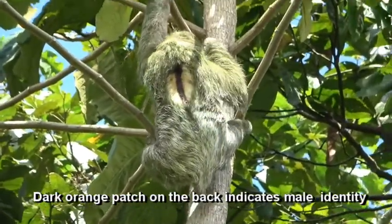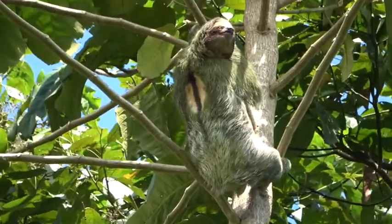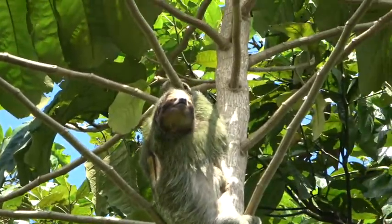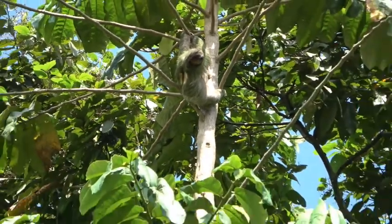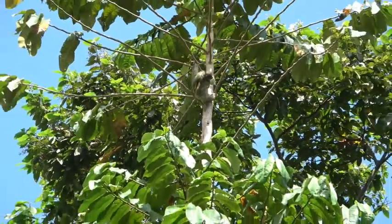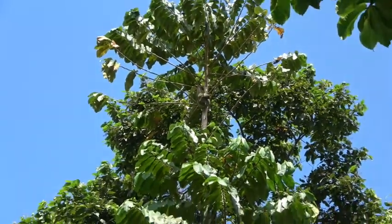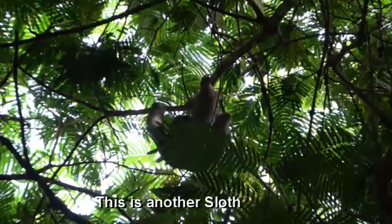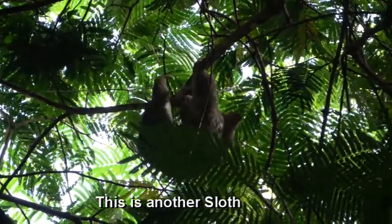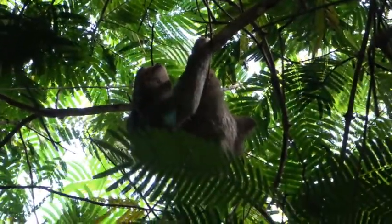The dark orange-brown patch on his back identifies him as a male sloth. He also spends most of his life hanging upside down from the tree branches and sleeps 15 to 18 hours a day. They are primarily solitary except when mating. They are also upside down even when giving birth.